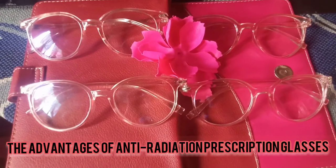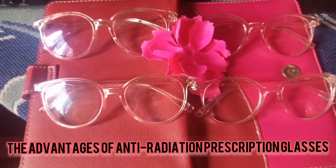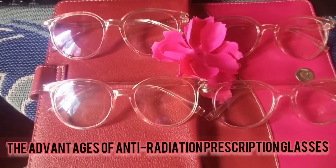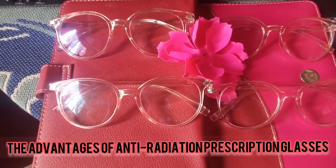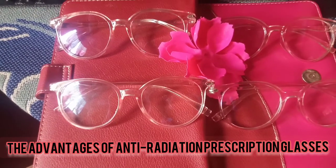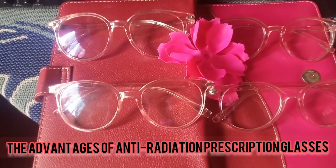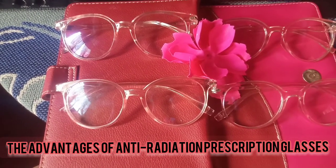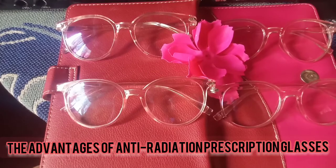The advantages of anti-radiation prescription glasses. Anti-radiation glasses adopt advanced vacuum ion plating technology and can block electromagnetic radiation, therefore they have no side effects on the eyes.